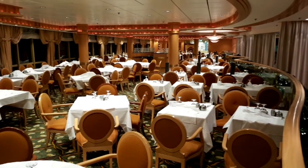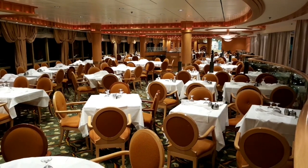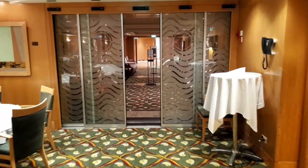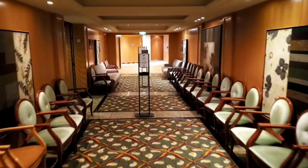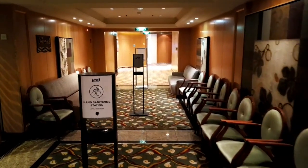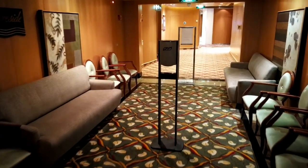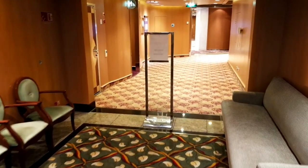And so that's Tide's dining room, and we'll go back out onto floor 5 now. So that's the Tide's dining room, and as we go through the doors, you can see at most entry and exit points for dining rooms and lifts, etc., you'll always see a hand sanitizing station to keep your hands clean, to help you have a happy and healthy cruise.